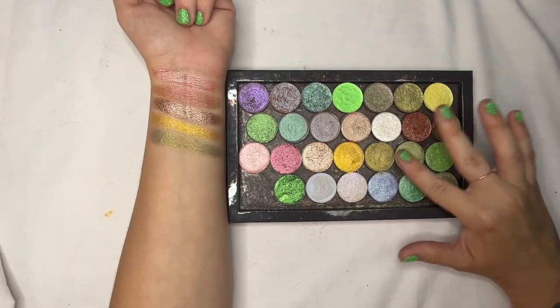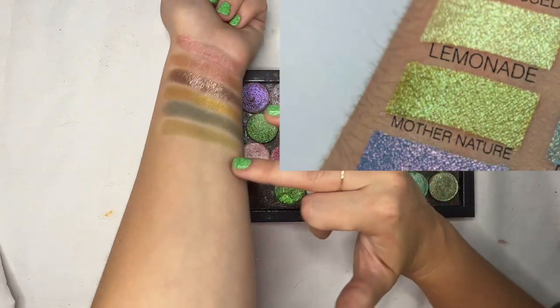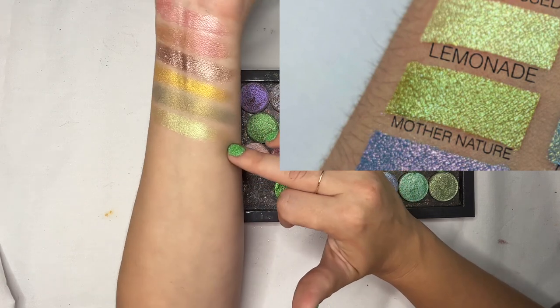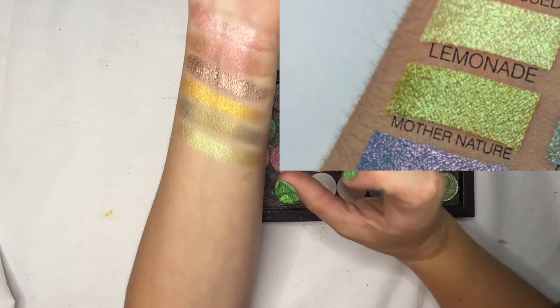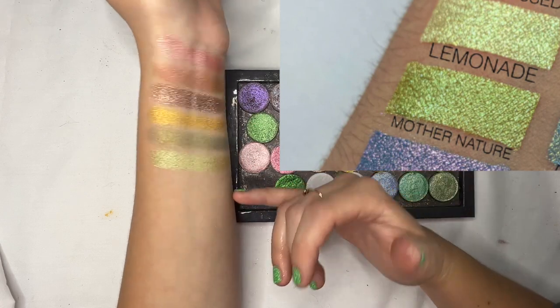This next shade is from that same collection as Azalea, and this one's probably the least like what I expected it to look like. It almost has a kind of olive, grungy green base with a light green shimmer on top. It is pretty, it again, not sparkly. I just want to emphasize, these are not sparkly. It also is just less of a pastel green than I was expecting it to be.